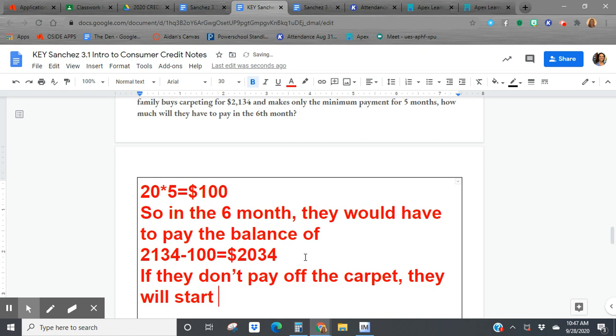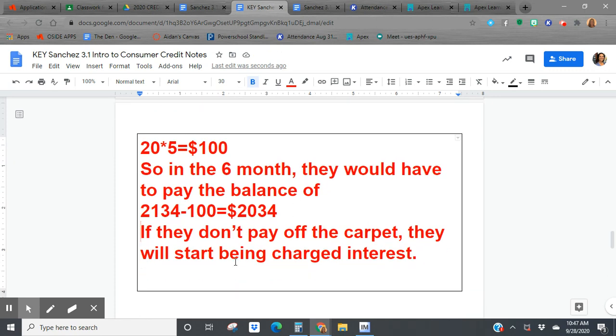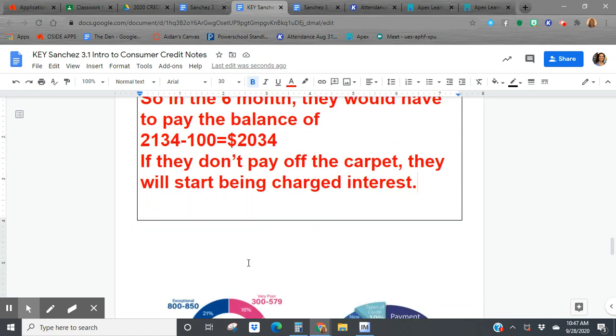They will start being charged interest, and it could be a really high interest rate. So you think, oh, I can pay this off in 6 months, I'll just go ahead and do this. And then you can't. You don't have the $2,000 to pay off the difference. So if they don't pay off that carpet, now you're going to start to be paid interest.